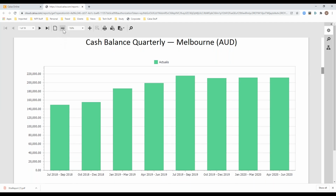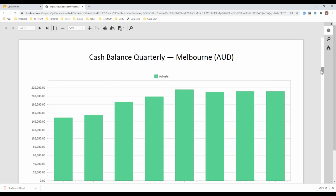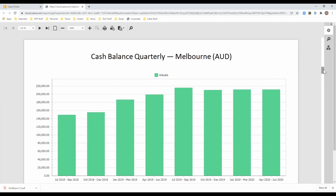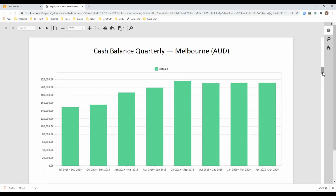I've just been asked to reduce the resolution to see if that fits on the screen a bit better. Let me try that, without making it too small. Try that, see if it helps, and let me know if it's still off the edge of the screen.